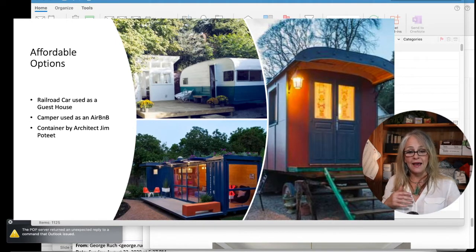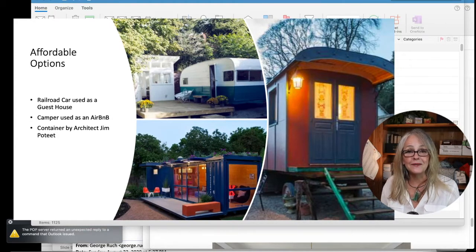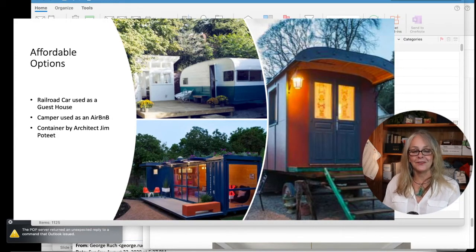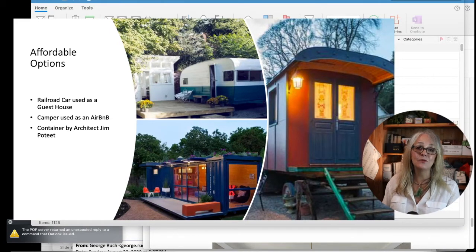You can have a shed type building that can house people, and then you've got your camper, and you just hook that camper up and pull it behind your truck if you want to go someplace. And with the way people are revamping those things right now, they are super cute. And the bottom one is a container. I have some friends that are building a container home, and it is amazing what you can do with those.